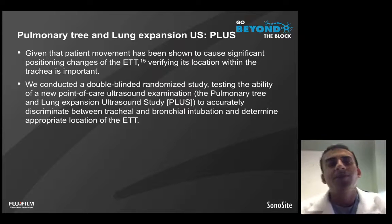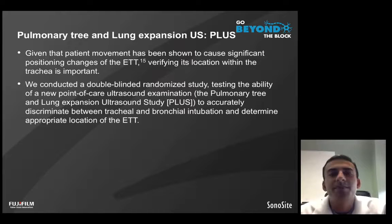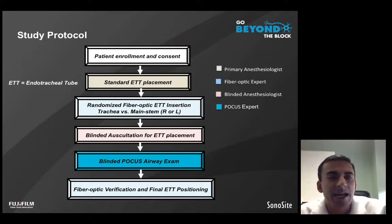Because we knew that patient movement has been shown to cause significant position changes of the endotracheal tube, it's important to verify its appropriate location within the trachea and have a real-time modality to evaluate its appropriate placement. As I highlighted, this can readily change in the perioperative setting. We conducted a double-blinded randomized study to evaluate the ability of this PLUS examination to accurately determine tracheal versus bronchial intubation and determine appropriate location of the endotracheal tube.